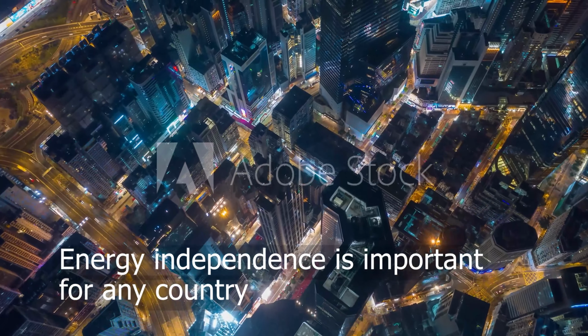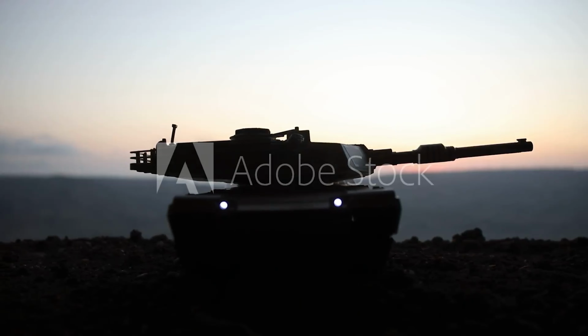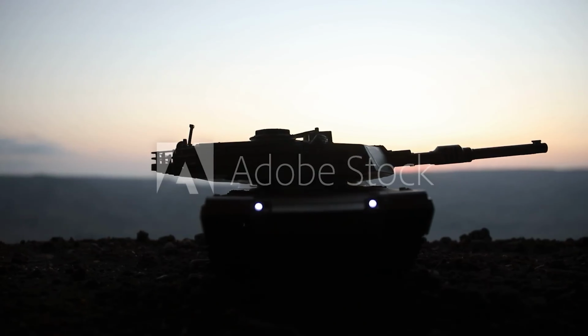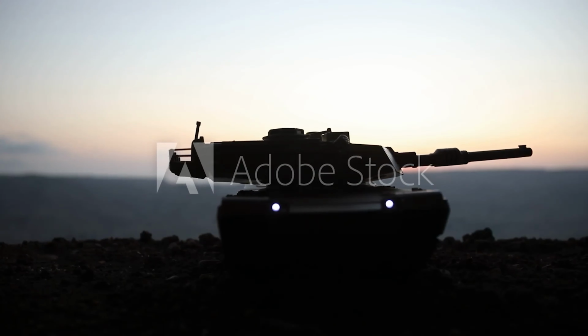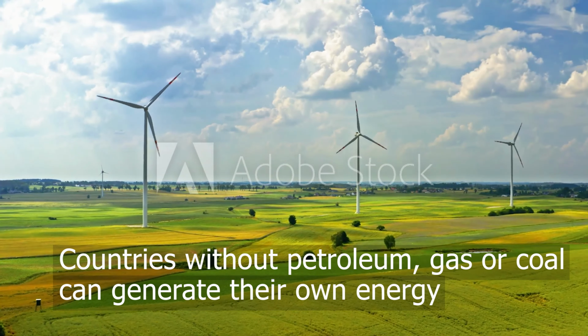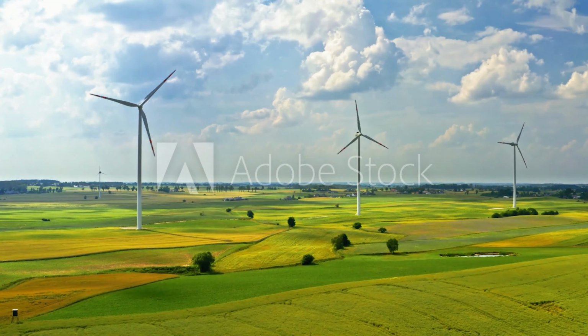3. Energy independence. Relying on renewable energy can increase a country's energy independence. Countries that lack fossil fuel resources must import them from other nations, which can lead to economic and political vulnerabilities. By investing in renewable energy infrastructure, countries can produce their own energy locally.